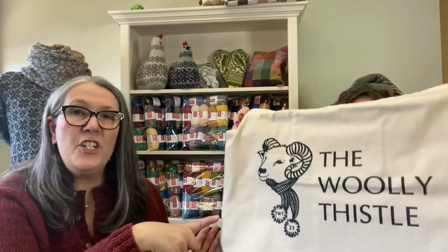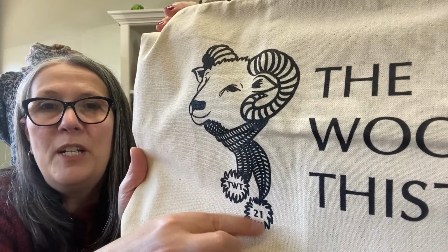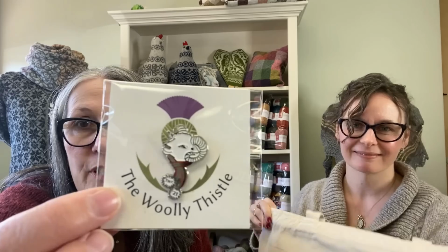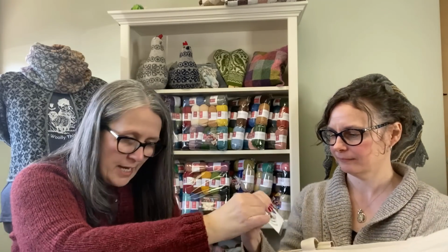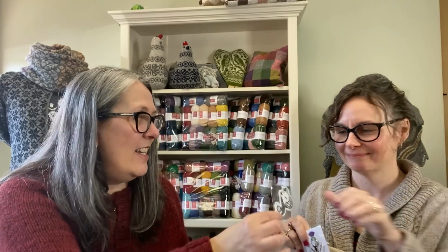And so we have our lovely Shetland sheep here, but this time she's wearing a scarf that says TWT21. So this is 2021. And what else do you get? Let's have a look. Well, we can't have a fan pack without an enamel pin. So this is the same little sheepy here. We should name her. And she says the Woolly Thistle 2021. So you get that in your fan pack. Oh, it's so cute. I don't think I'd seen it yet. No, it just came in. It's so cute. Some lovely stickers, which is fun.